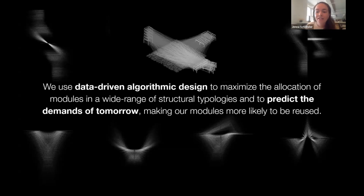Algorithmic design allows us to match the design space of buildings, or parameters like bay widths and tributary areas, to an existing inventory. And there's an interesting design problem that emerges here when you're designing a structure to best align with an existing inventory while managing programmatic requirements.